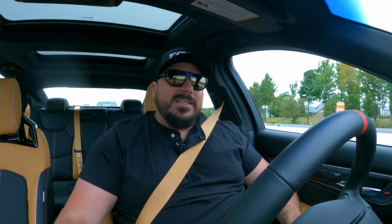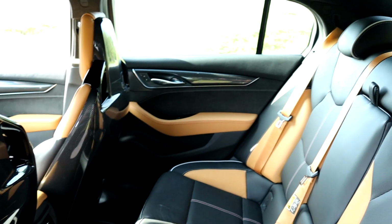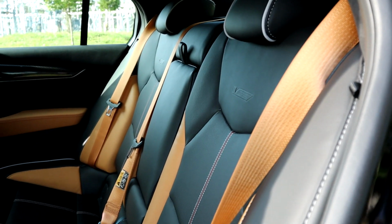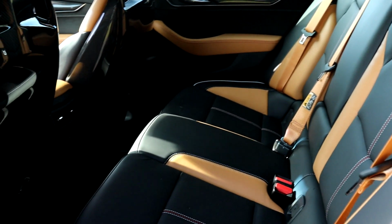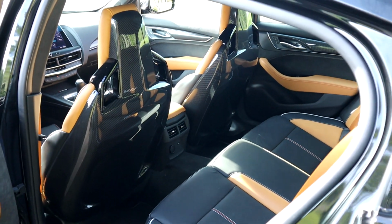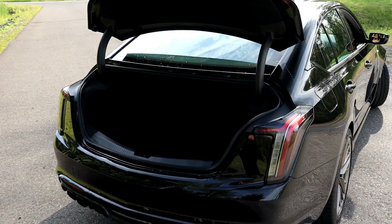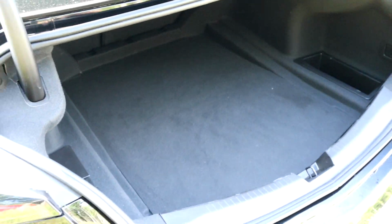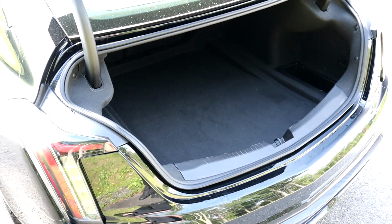Even if this Blackwing is a hardcore kind of race model, it's still practical. We've got plenty of space in the back for 2 people. 3, not the best scenario, I could say. In the middle portion in the back, you've got that big step for the drive shaft, so it takes up a lot of space. We still have a decent amount of space in the trunk, not the biggest in the industry, but still practical for this hardcore performance machine.